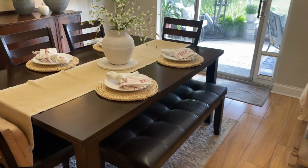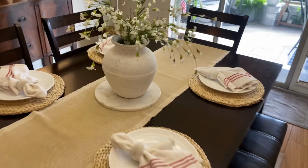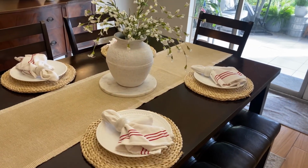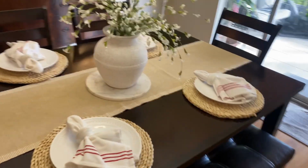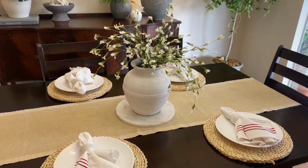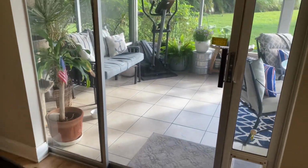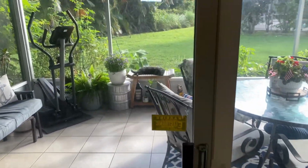And then I changed out my runner just to get a fresh one on there and decided to put some red and white cloth napkins on the table. You know, I have red and white plates and chargers and all of that, but again, I'm just trying to keep it simple. Just a few small touches. It's just me and my bestie trying to enjoy the holiday weekend, right?